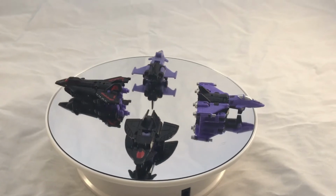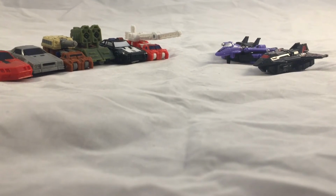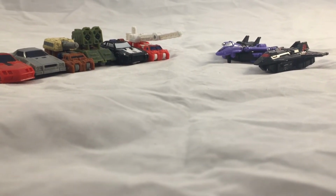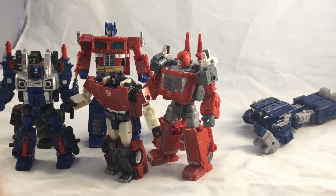Why are these the only Decepticons in the first wave? Seriously. How is it that no-name grunt sets are devoid of Decepticons, kind of what makes up no-name grunt sets usually? Hell, why is Siege devoid of Decepticons overall?